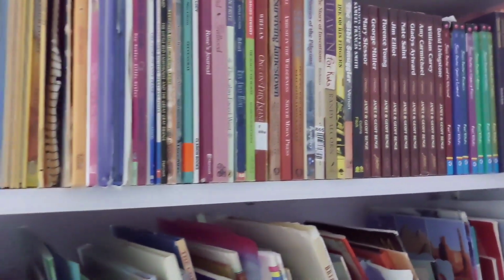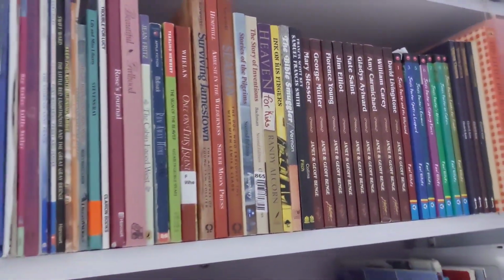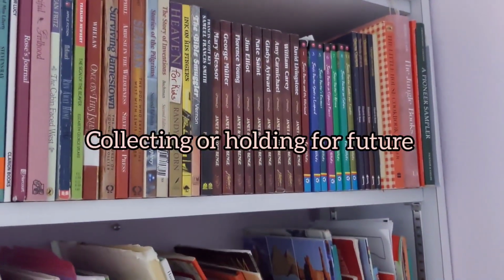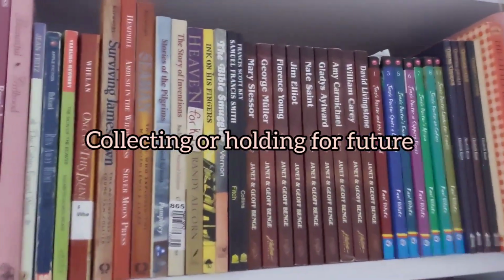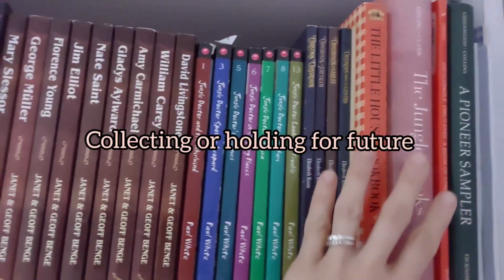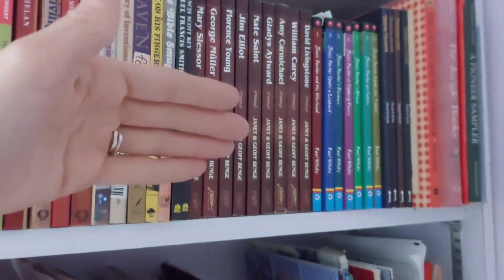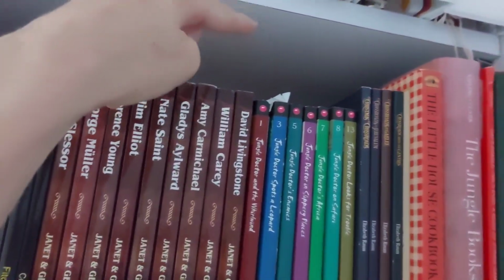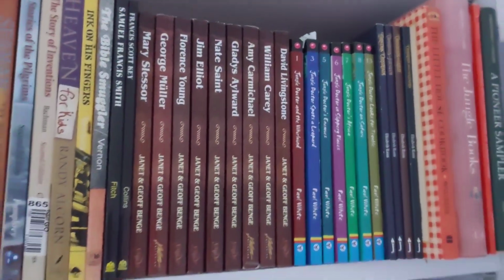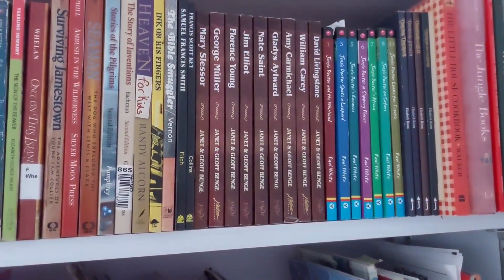Then our fifth shelf is chapter books that I'm collecting, like chapter book series. So things like missionary series, the Little House books, and I put the Little House books behind. This is actually 2 books deep, and I put like Chronicles of Narnia behind, because those are series I'm not going to forget about. Like I know I'm going to eventually read my kids the Chronicles of Narnia and the Little House, so I can hide those.